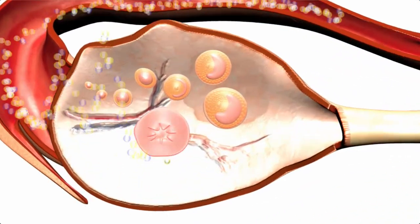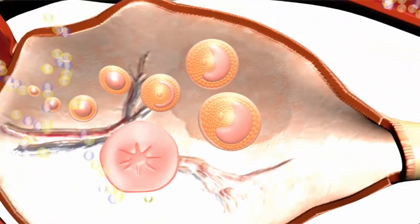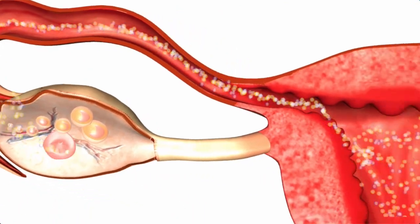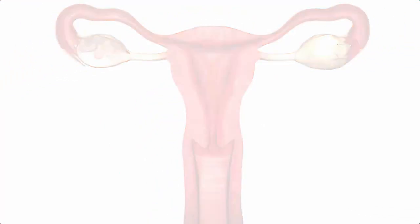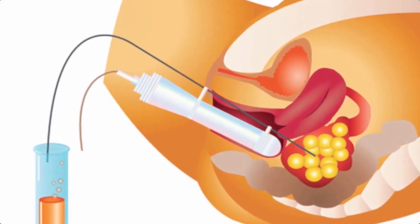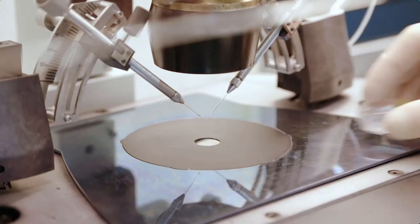The first is controlled ovarian hyperstimulation, where the ovaries are stimulated to make multiple oocytes or eggs. This involves injection of hormones, and this animation shows a gross, ridiculous over-exaggeration of eggs that are being made, but you get the idea. Step 2 involves the egg aspiration process, where the fertility doctor will go in and in a minor procedure remove the eggs that have been made.